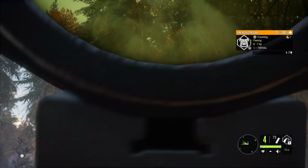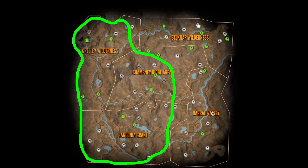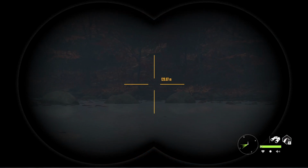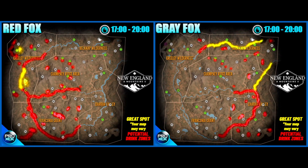Talking about the species, the red foxes and the pheasants are tied to the same locations. They cover exclusively the left side of the reserve, while the quails and the grey foxes inhabit the entire right side. Of course, if you're looking for foxes, you will want to hunt them at their drink time, and you will want to check the yellow areas first, to then continue with the rest of the potential locations.